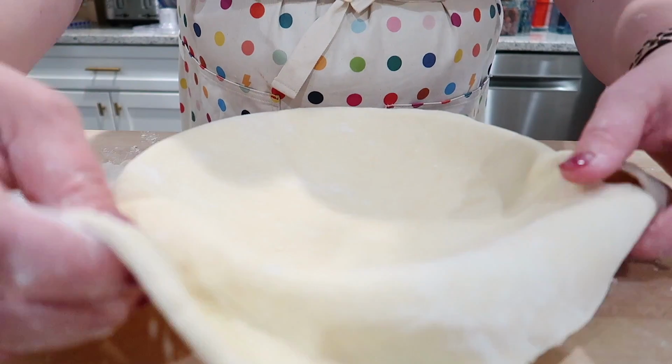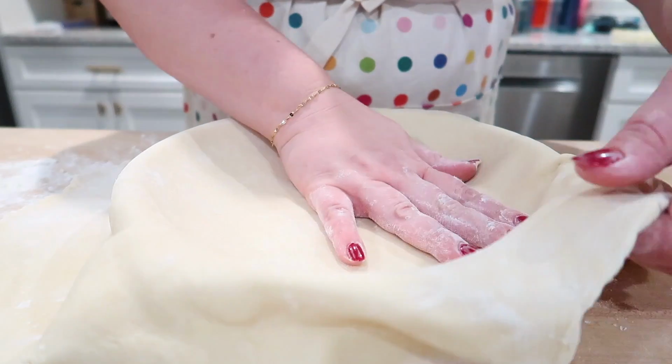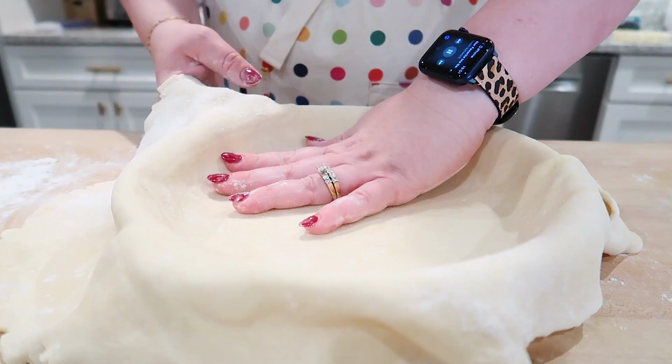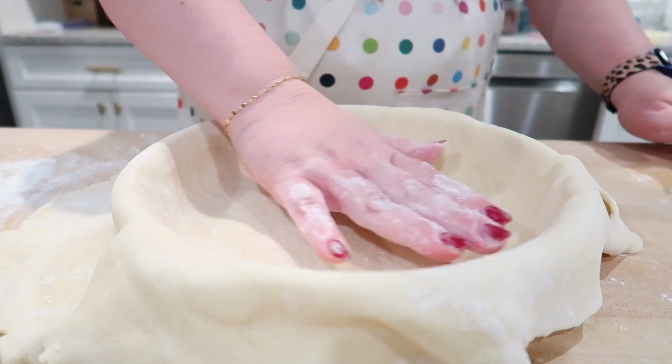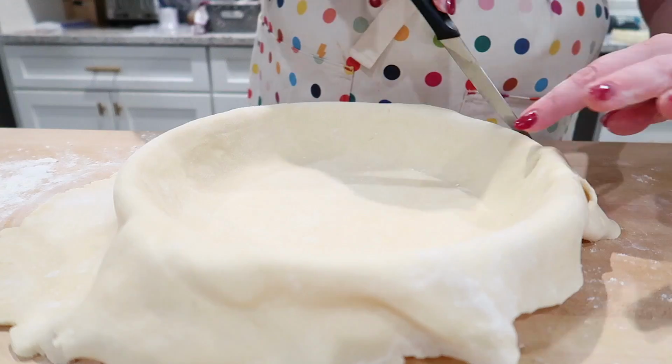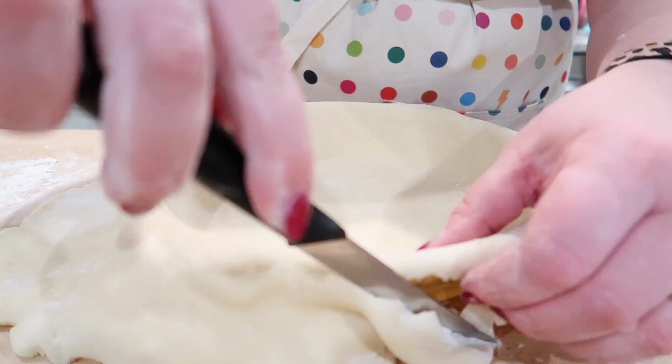You will get some extra crust with this particular recipe, but that's fine. You can just discard it, or you can also bake it with butter and cinnamon and sugar, and it makes a really delicious treat. So you can just pat this pie crust into the pan, and then I'm just gonna take a knife and kind of cut off the edges.